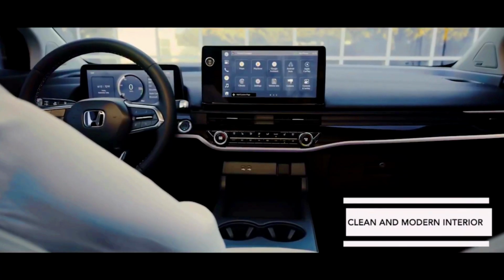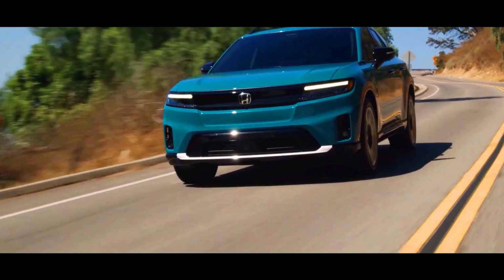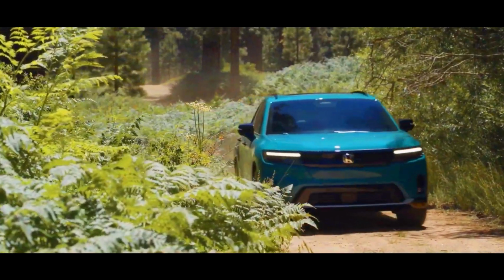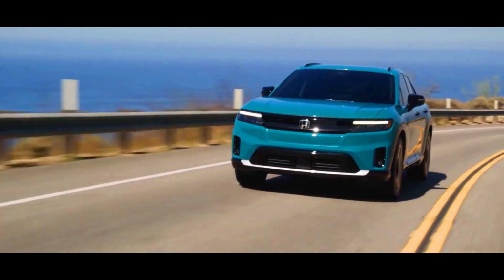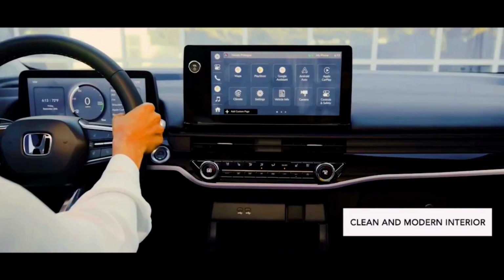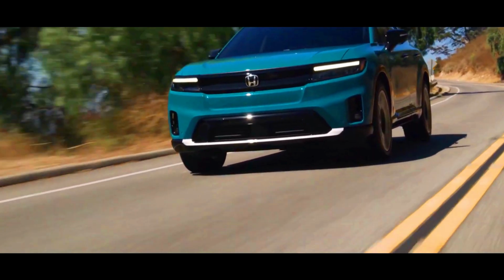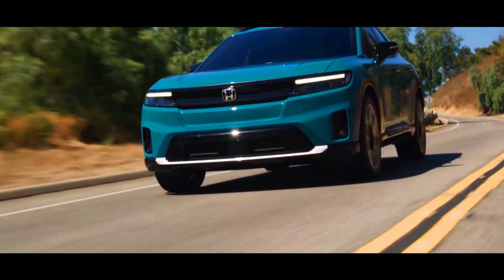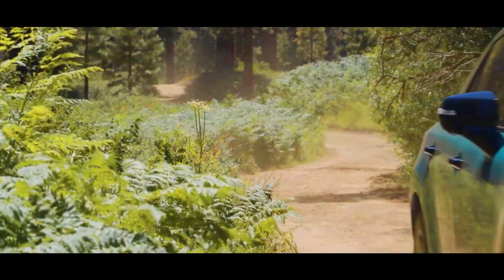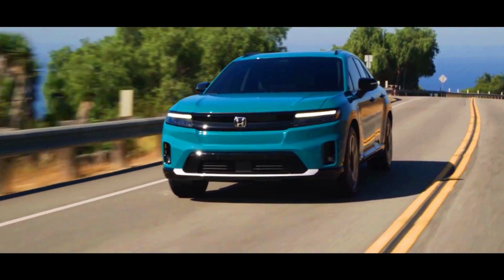The Prologue rides on a platform developed jointly with General Motors, and is powered by the same Ultium battery pack already powering GM's new EVs, including the Equinox EV, with which the Prologue shares components. A single-motor powertrain is standard and should make around 210 horsepower, but a dual-motor, all-wheel drive setup is optional and is good for 288 ponies. Expect a driving range of around 250 to 320 miles per charge depending on the configuration.